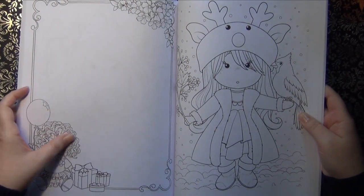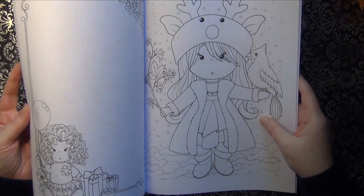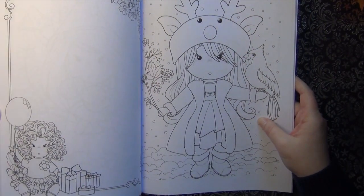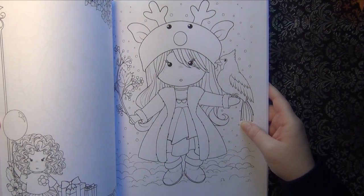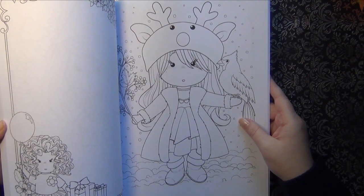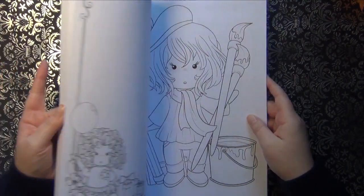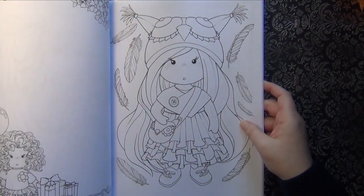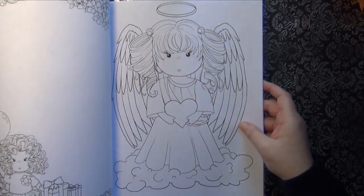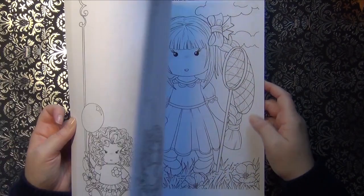But it is single-sided, so you have this image on every single back page. You can color these with markers, of course, and that's what I plan to do actually. So we have all these dolls in here, and I thought this book would be just perfect for some simple and easy coloring.